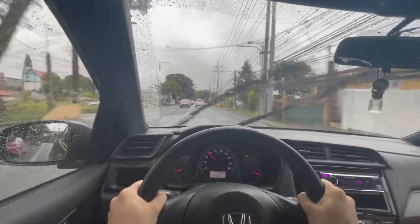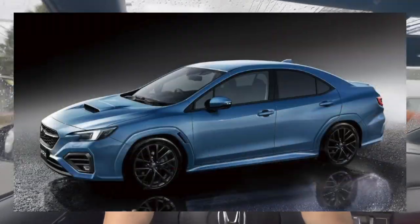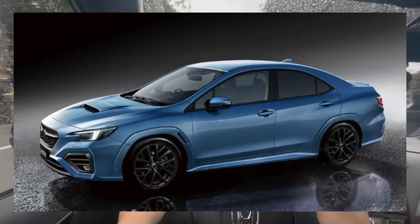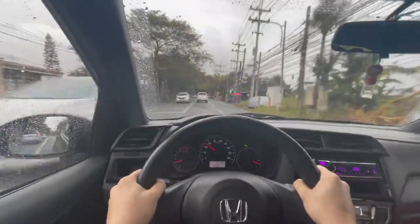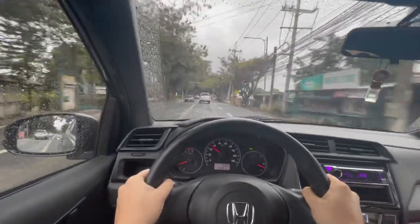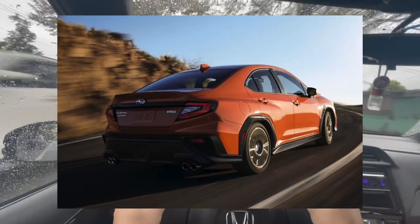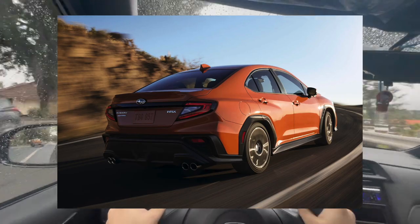If you look at the design of the new WRX overall, minus the plastic cladding, it actually looks pretty good. You got the hood scoop up front like any other WRX, and LED headlights with daytime running lights, which look similar to the previous WRX. The rear, on the other hand, looks incomplete. I mean, the taillights look like they came from a Civic. And also, the rear bumper has a plastic looking rear diffuser.